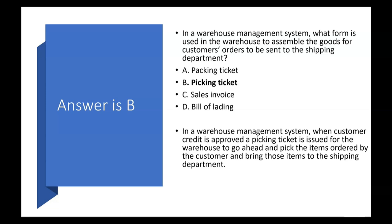In a warehouse management system, when customer credit is approved, a picking ticket is automatically issued for the warehouse to go ahead and pick the items ordered by the customer and bring those items to the shipping department. A is wrong because a packing ticket is made up by the shipping department. C is wrong. The sales invoice is prepared by the billing department, and the bill of lading is a shipping document prepared by the shipping department.